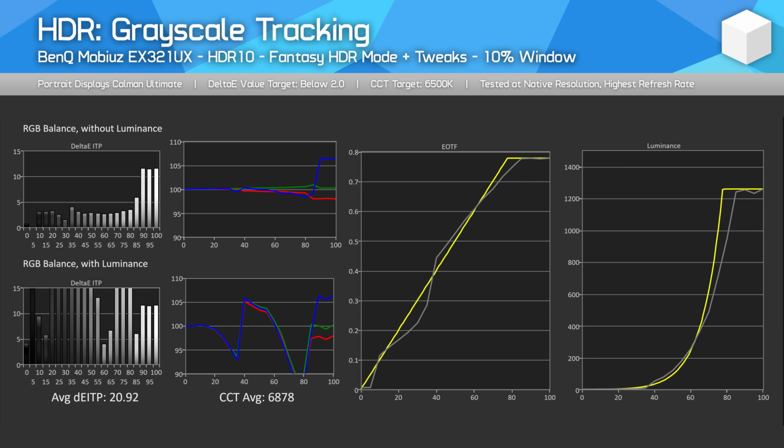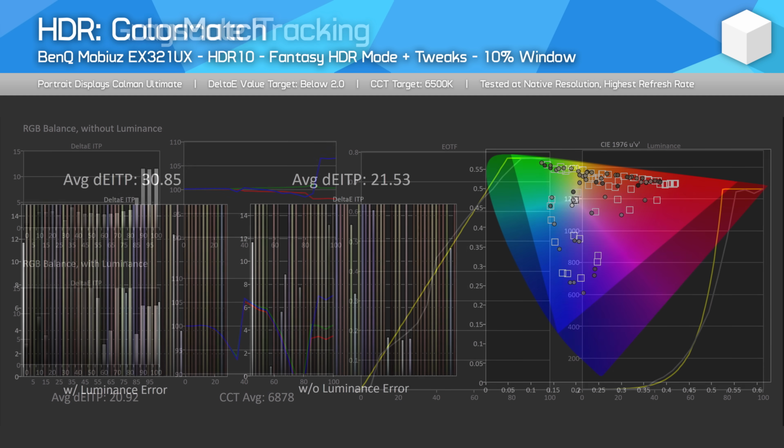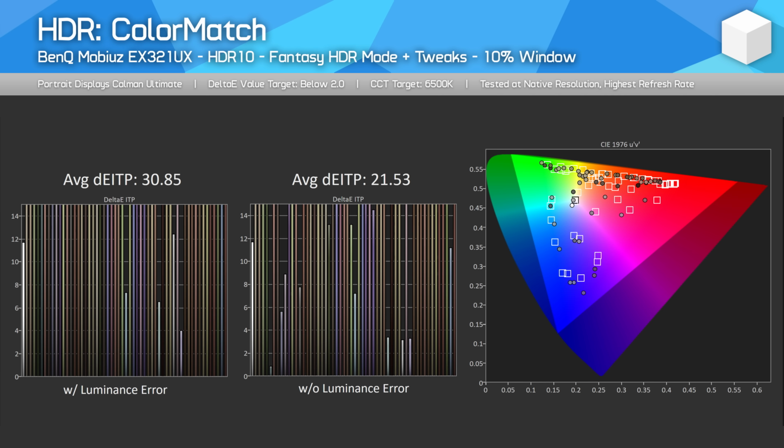Even after messing around with various configurations and settings for hours, the best I could achieve was sort of this in the fantasy HDR mode. The curve is quite wonky, contrast is weird, although the black floor is a lot lower. I have no idea why BenQ allows a deeper black floor in the other HDR modes, but raises the black floor in the display HDR mode. It seems like an unnecessary limitation.